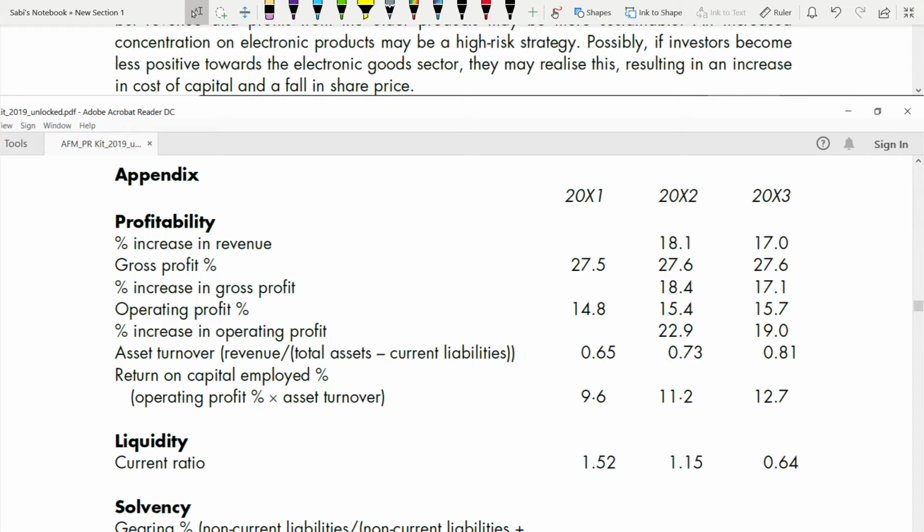When you go through the appendix, the profitability: percentage increase in revenue. Why is it not given for 2001 here? Because you are just finding the increase from one year to the next. You have not been given the revenue of 2000 to find the percentage increase in 2001. That's why it is blank.